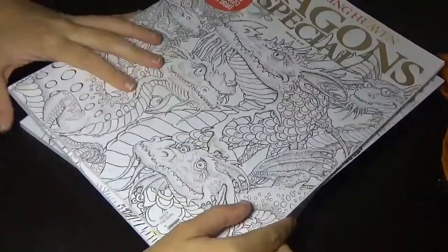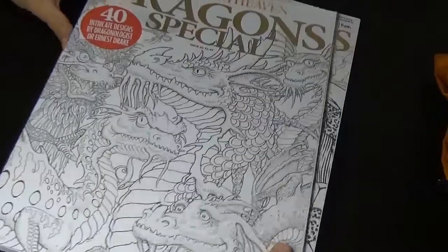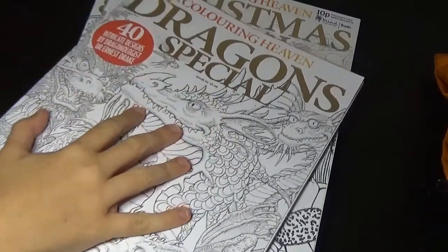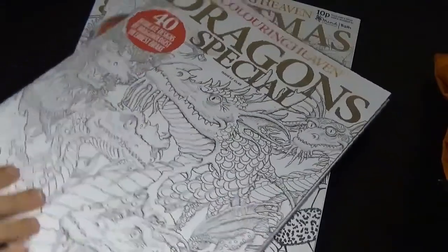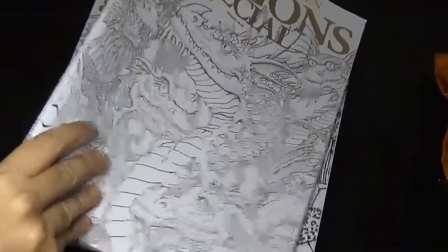We're gonna start with all of the Coloring Heaven issues. I do have a subscription to Coloring Heaven that I've had for a year. I think I started it last year. I know I've had to renew it already, so I may have started it in late 2018. I have the most recent book for me, which is the Dragons special. The other issue has not come in yet. It takes a while to get here from the UK.